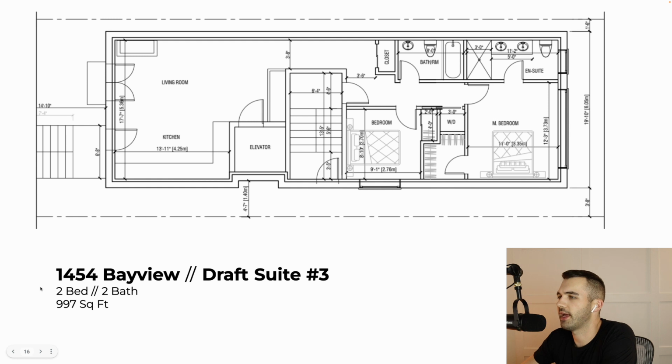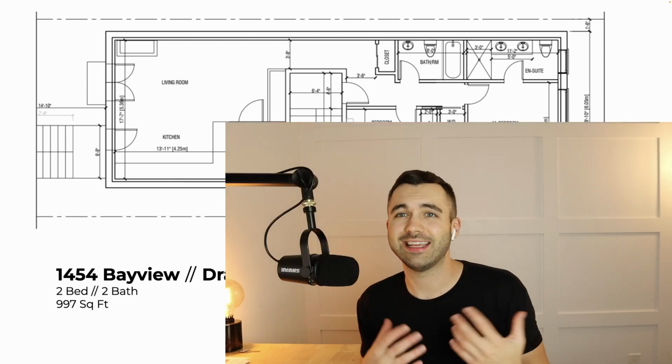This one's just shy of 1,000 square feet. Again, you have the elevator enters into the dining, living, and kitchen area. And then you have 2 full bedrooms, ensuite here, walk-in closet here, 2nd bedroom, 2nd bathroom here. Again, no wasted space. So the cool thing is this is not a take it or leave it situation.